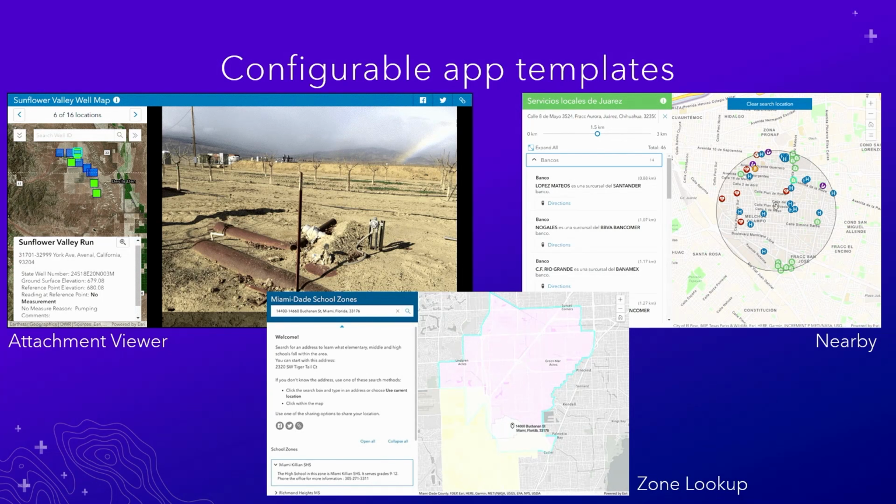Another new app is Nearby. This was demoed in the plenary, and it helps you discover what's nearby to you and how to get there. Perhaps I want to look up community resources such as the closest bank or the closest hospital, and I'm able to put down my location and see both in a map form and in a list form what's closer. It can also specify the distance that you're willing to travel to allow you to say where in this circle of my travel time am I able to go.